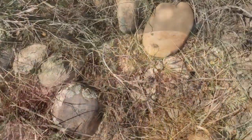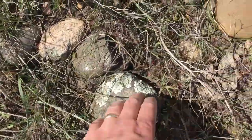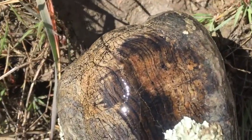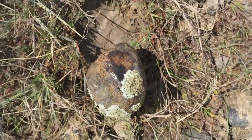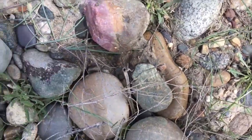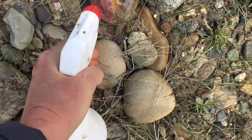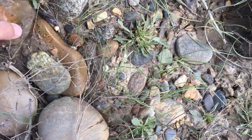Well, I think I just found a big chunk of agatized wood. In the mud. Ooh! Look how pretty. It's a shame to take the lichen off of it. Alright, squirt bottle. It listened to me. I should introduce you to my dog.